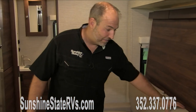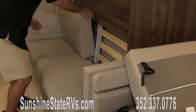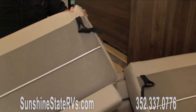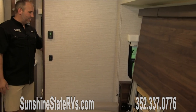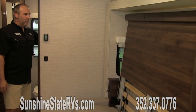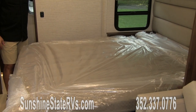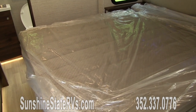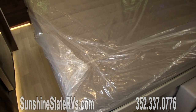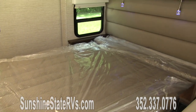Very comfortable, right? Then when it comes time to go to bed, it's very easy. You take this off and you can move it. You take this off, you can move it as well. And then if you think about it hard enough, the bed drops. Check that out. And there's legs down there too. You just have to think about it hard enough and the bed drops, and press the button that's in the bathroom. Both of those together make the bed drop.